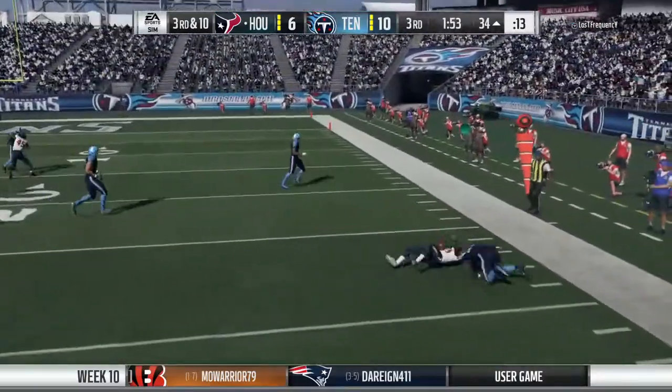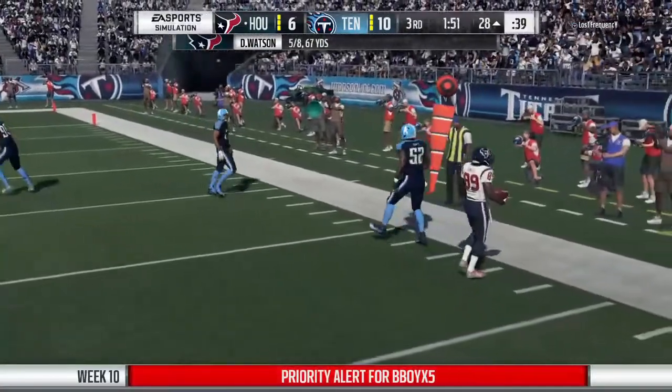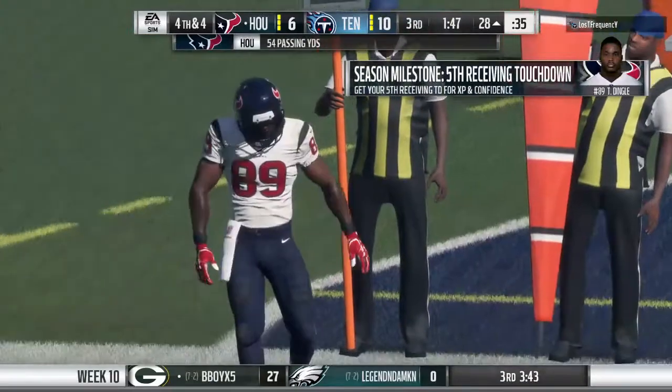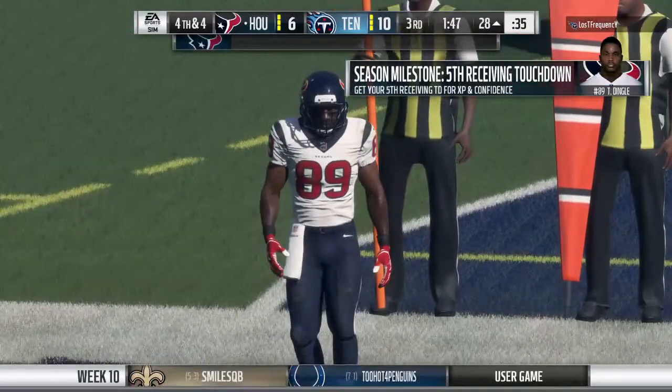And a quick throw here, that's complete. And he'll go down at the 28. The completion good for only 6, and that'll bring up 4th.